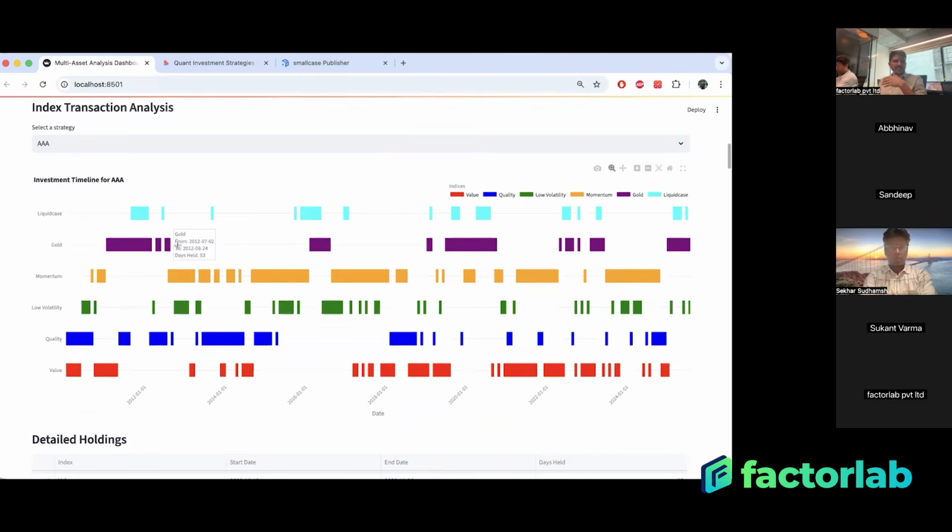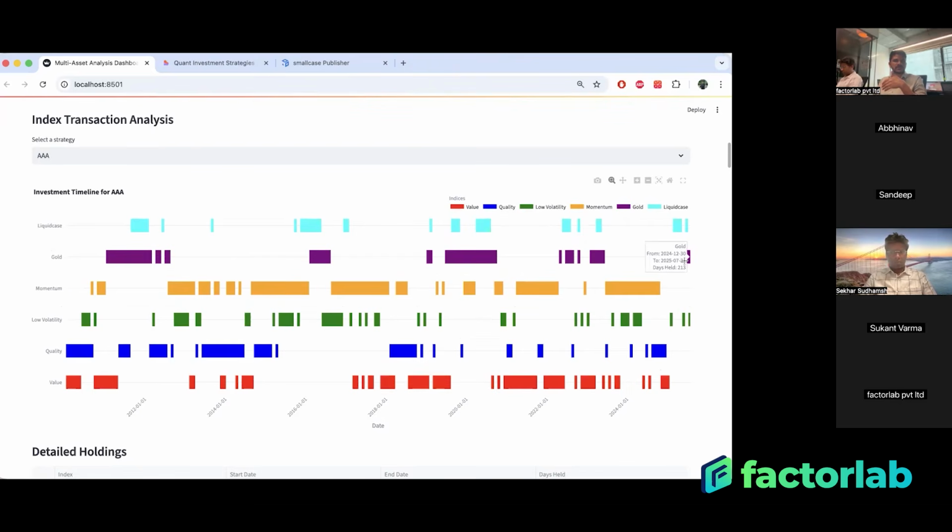So this is a timeline of how the strategy, the adaptive asset allocation, moves between different ETFs at different points of time. So here you can see, when it started with quality and value in 2010. When we ended the backtesting in July 2025, you see that the strategy has picked up gold in December 2024, along with some debt and also some low volatility, and you can now understand, it probably makes sense at that point, given the high volatility that we are observing with the market. It seems to have rightly gone into low volatility and gold.